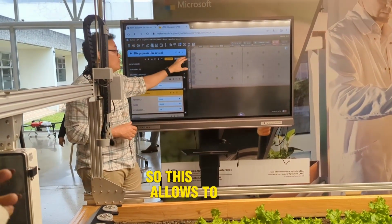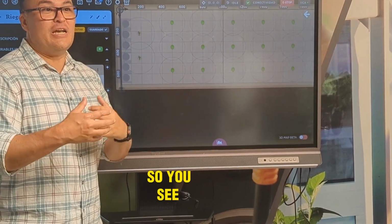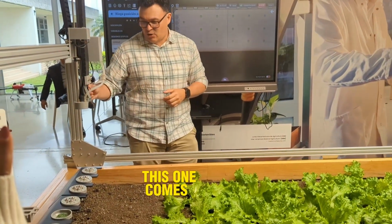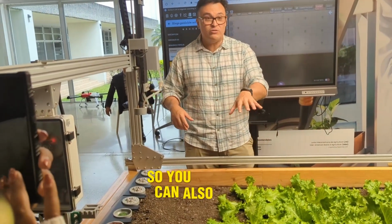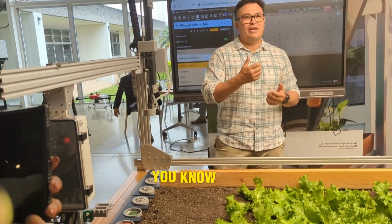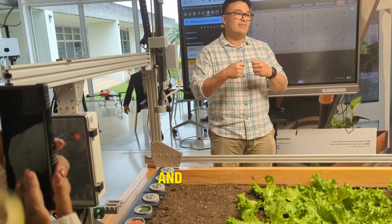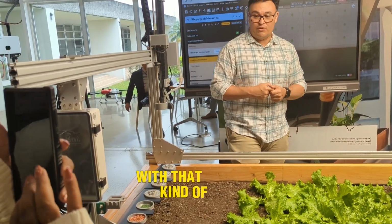So this allows us to have several of these, and I don't have to go physically to see how it is. Also, this one comes with a small camera, so you can also take pictures of the crops. And if you detect something, like a disease, you can even take that picture and run it through specialist software and try to detect what's going on with that camera.